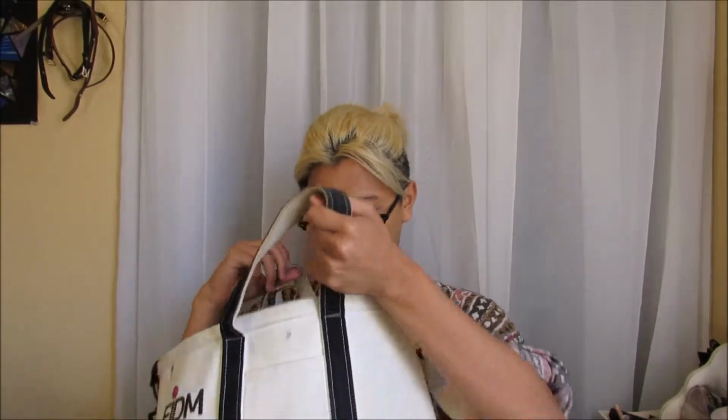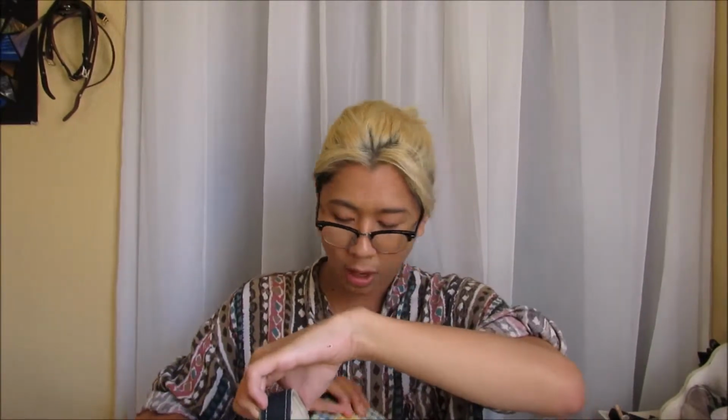So what is my FIDM bag? Let's see here. Oh, that's a hot mess. Okay, well, I have a notebook. I have a few tools here. This is a wire cutter, and these are pliers. Let's see, what else do I have?